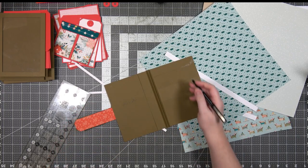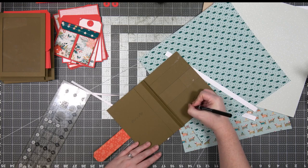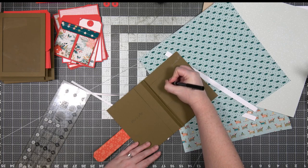Okay. All right, and these are 5 inches across, we know. So we know that all of them are going to be 4¾ by something. So I'm going to go ahead and write that on all of them.